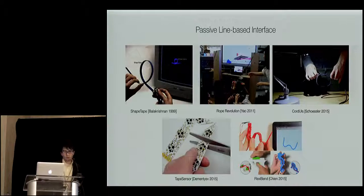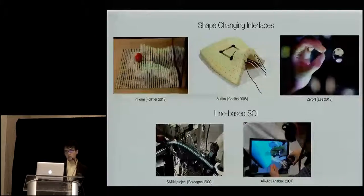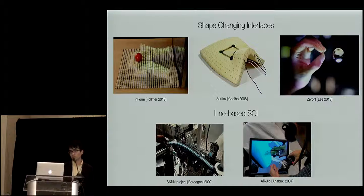As related work, there have been lots of passive line-based interfaces, and these are used for either manipulating 3D data, leveraging the lineness, or applying to daily materials such as rope or cable. There are even two papers coming in this year's UIST. And recently, shape-changing interfaces have been one of the mainstream topics in the field of HCI, and various topologies from solid surfaces to particles have been explored. There have also been a few line-based interfaces proposed, but they have very specific applications for CAD, or the hardware is either grounded or required really large cables.